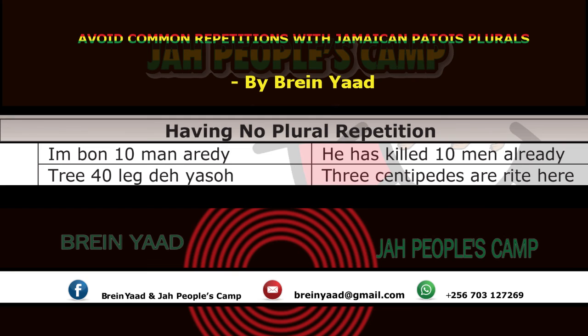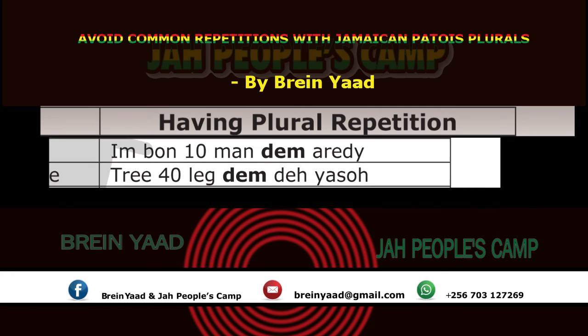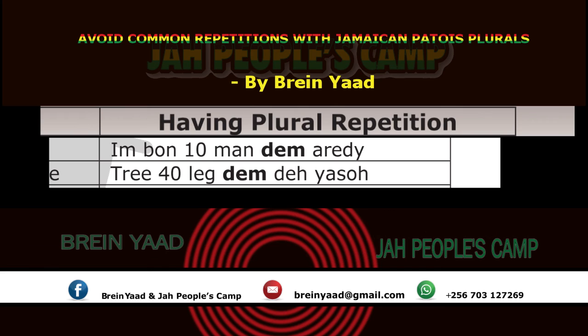So that is by the way still. Three fat leg there so, which means 3 centipedes are right here. You don't say "3 fat leg them there so." Nothing like that. That is repetition.